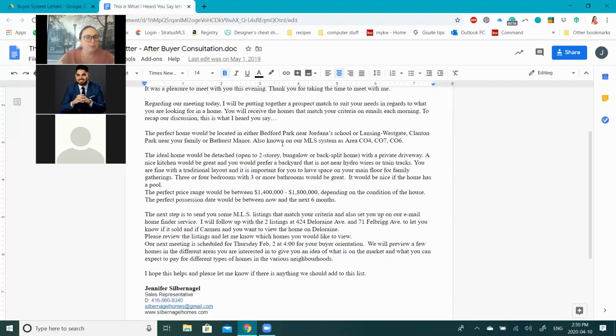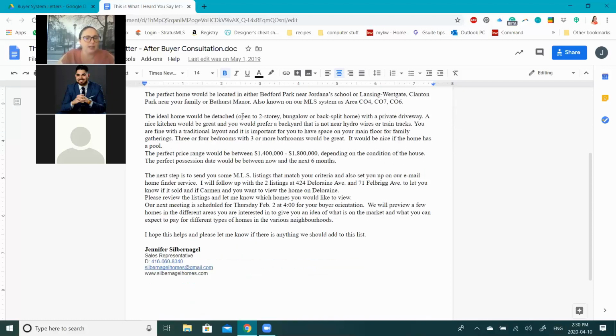The perfect home would be located either in Bedford Park near the daughter's school, or in this area near the family home, also known in MLS as this district or this district. The ideal home would be a detached, open two-story, bungalow or backsplit with a private driveway. A nice kitchen would be great. Prefer a backyard that's not near hydro. You are fine with the traditional layout. It's important for you to have space on the main floor for family gatherings. Three or four bedrooms, three bathrooms. Be nice to have a pool. Perfect price range would be 1.4 to 1.8, depending on the condition of the house. Perfect closing date would be between now and the next 6 months.